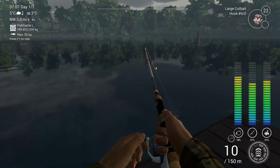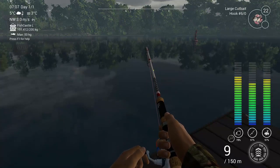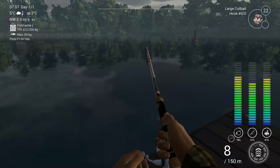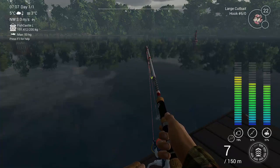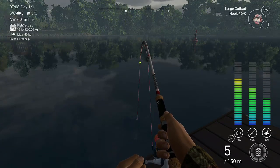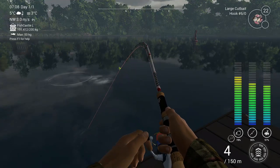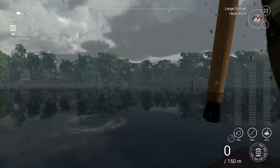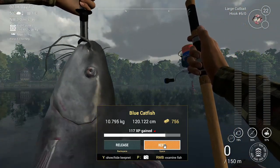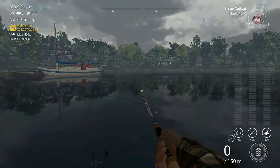All right guys, this will be the last fish of this fishing day in the game. And as you can see, I already got 191 kilograms of fish. And I'm fishing just 2 hours in game time. So that's a fast 200 kilograms of fish. All right, as you can see, my fish castle is full.